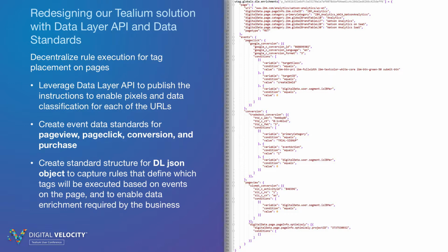One is defined as page views, so any page load. We have the page clicks on any of the buttons or links that you have in the page. And we needed to get the conversion. So if there was a conversion, we wanted to know whether that started or completed. And also, we wanted to be part of the check-in, check-out process, and this is the purchase type of events. So those are the 4 events that we needed to define. We defined the standards for them and what information we wanted to capture. So we will send that information over to the pixels that were enabled for retargeting.